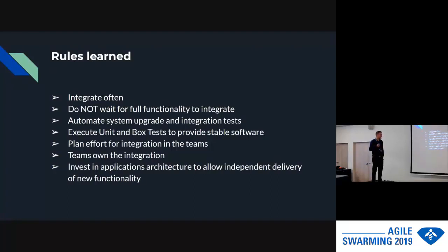Automate system update and integration tests. And very important, always execute unit and box tests at the application level, because when you are integrating a number of applications, if one of them fails, then it blocks the whole integration and 10 teams don't get the feedback from such an integration. If there are 10 applications and this stability and quality criteria is not met, then every day one of the applications will fail and practically the integration system is useless at that time.